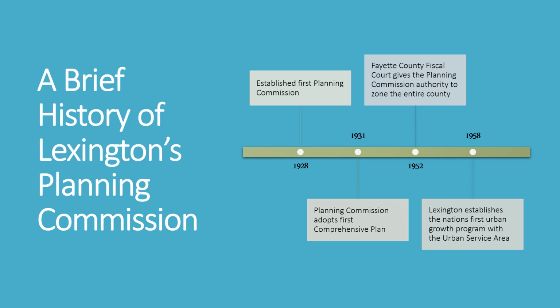We, as a community, established our first planning commission in 1928 and adopted our first comprehensive plan guiding how the city would grow in 1931. While at the time we were not an urban county, we saw the advantages of planning for both Lexington and Fayette County so that we were moving together in the right direction. In 1952, Fayette County Fiscal Court gave the Planning Commission authority to zone for the entire county. And then in 1958, we established the nation's first urban service area.